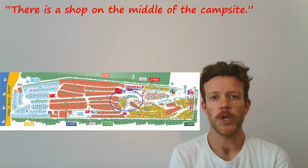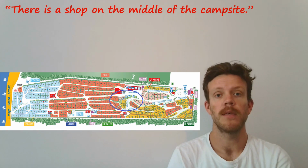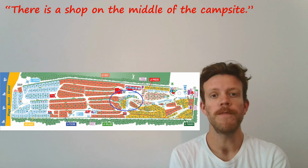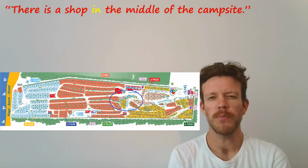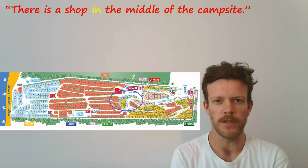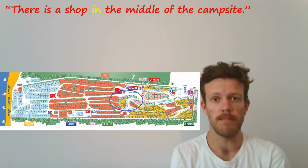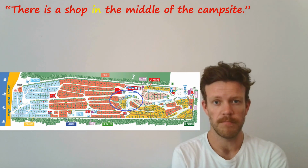So now I'm going to show you what this woman actually said to me, which is there's a shop on the middle of the campsite. Obviously, we want to say in the middle. But just pause the video and think why this isn't entirely correct and doesn't sound very good, given that the middle is between two extremes and we're talking about a campsite.